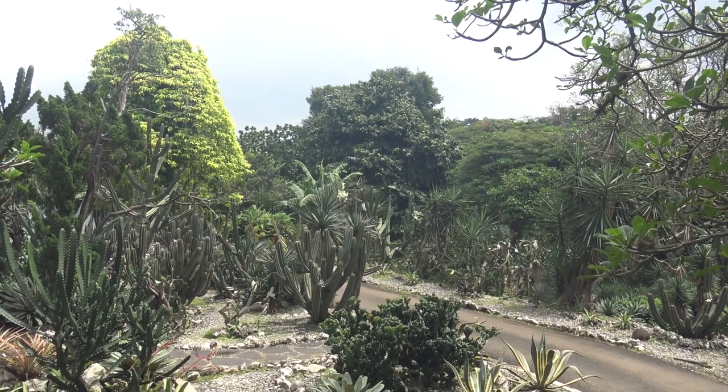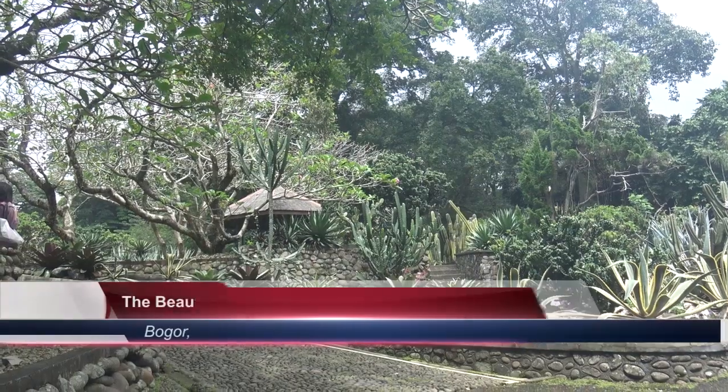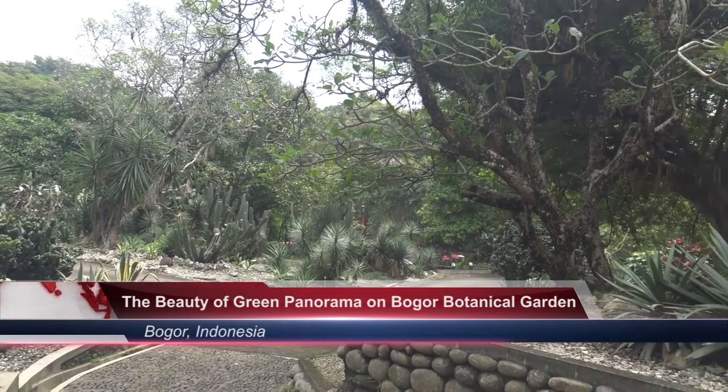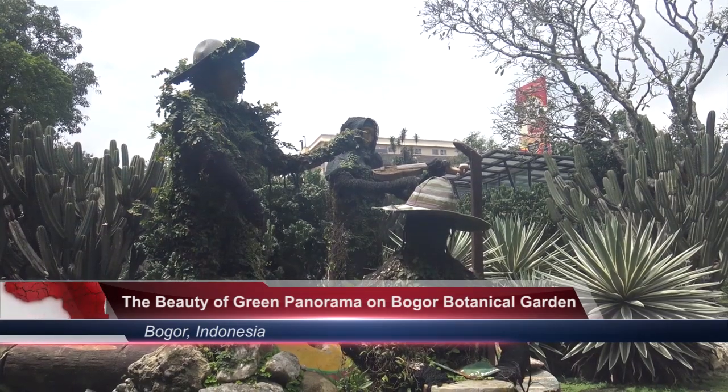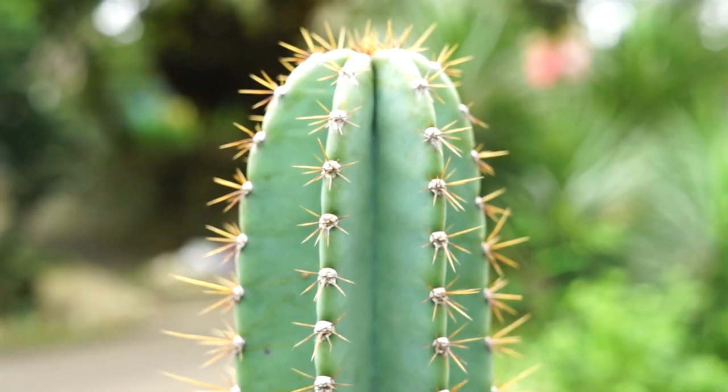Besides Orchid House, Mexican Garden is one of the most interesting places in Bogor Botanic Gardens. This area consists of many types of plants that are usually found in arid regions, which is very unique because Bogor is famous as a rainy city.